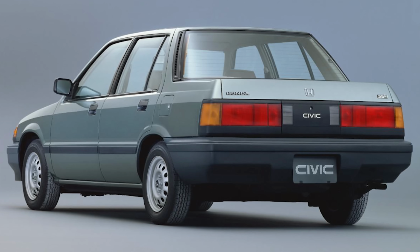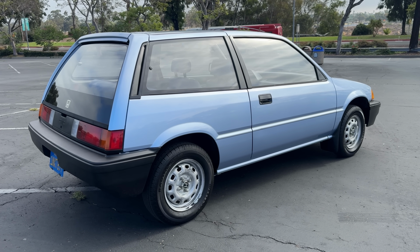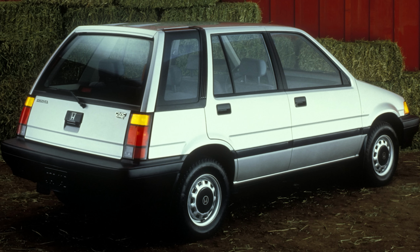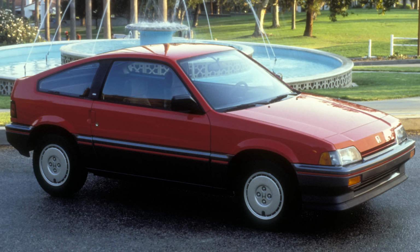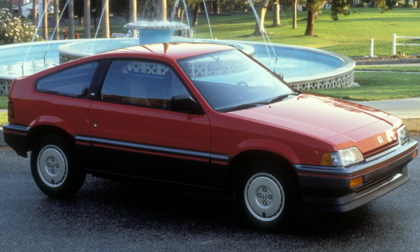Now, these third-generation Civic models were sold as a four-door sedan, a three-door hatchback like this car, or there was a five-door, small van-like wagon called the Civic Wagovan. It was actually surprisingly popular. You could get this in any of those body styles. Now, this is also the Civic generation that spawned the CRX, sort of the sporty Civic coupe that went on to become a pretty popular car in the late 80s and early 90s.